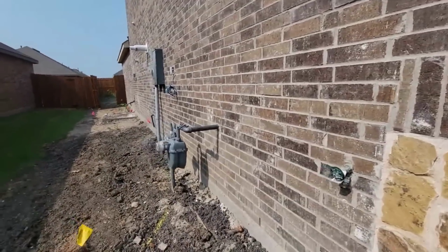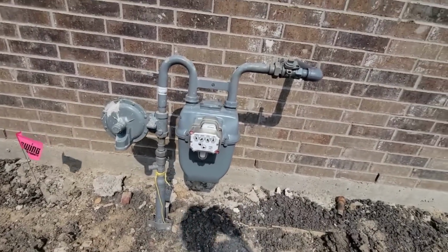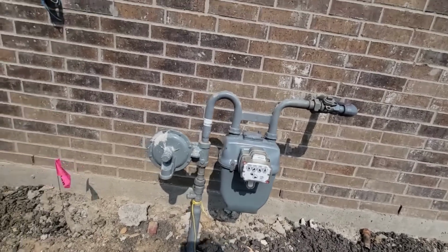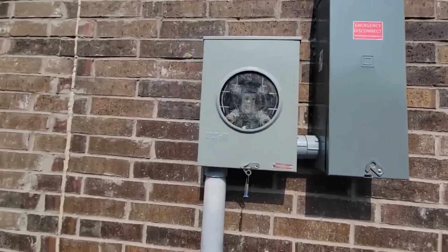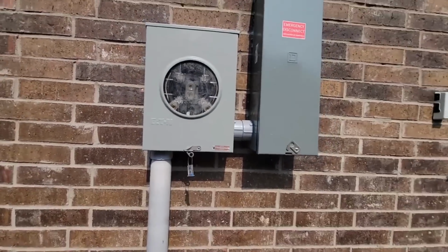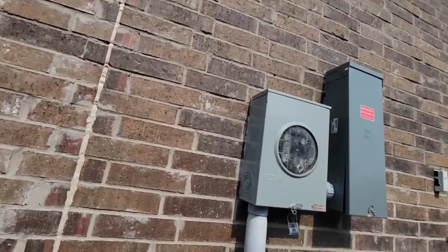Yes, so this is the gas meter. Gas meter is already here right now. Actually, they have improved from last time. Gas is ready. And what is remaining now is the electric meter. Electric meter will come here. So this one is empty. And then we are missing like two appliances.